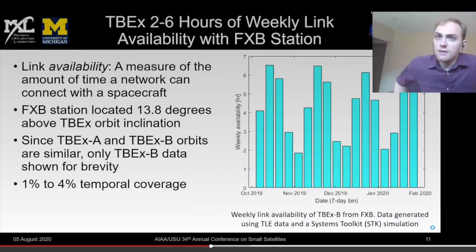So one of those 2 parameters that I want to talk about is link availability, which is a measure of how much time a network can connect with the spacecraft. The FXB station alone can contact the spacecraft about 1 to 4% of the time, depending on which week you measure it. Now, the FXB station is located 13.8 degrees above the TBEX orbit inclination, which limits the amount of time that we can contact it.